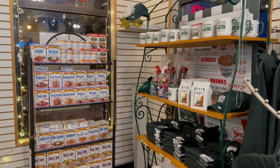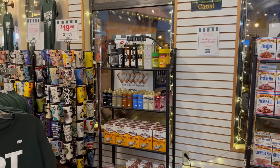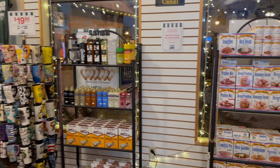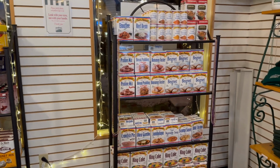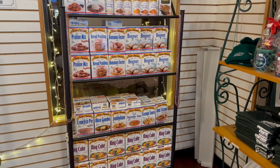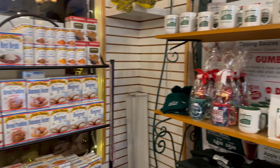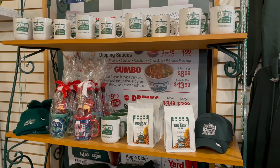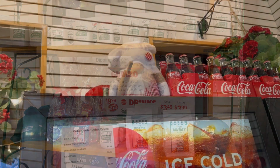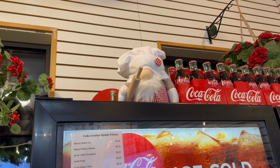They have a cute little gift shop in here. Lots of cool little things. Bunch of little coffee cups. I was looking at these mixes. They have king cake at the bottom. They sound good. Some seasonings. Makes me want to make something at home, but I'm not today. I especially like this guy hiding up here on the pop cooler.